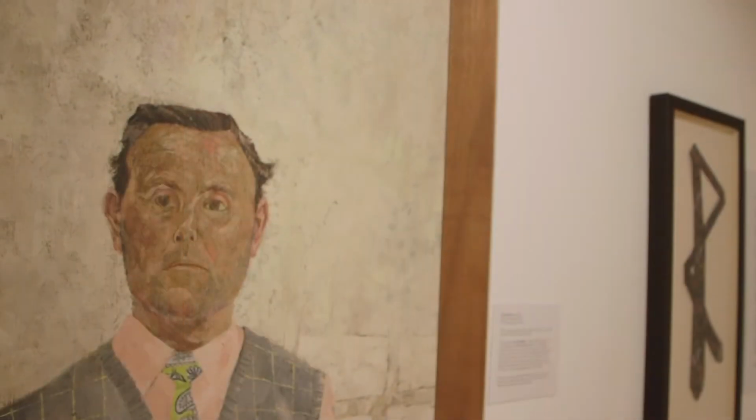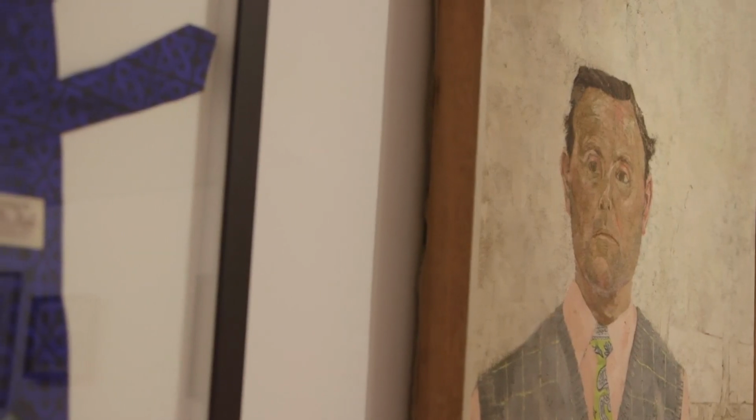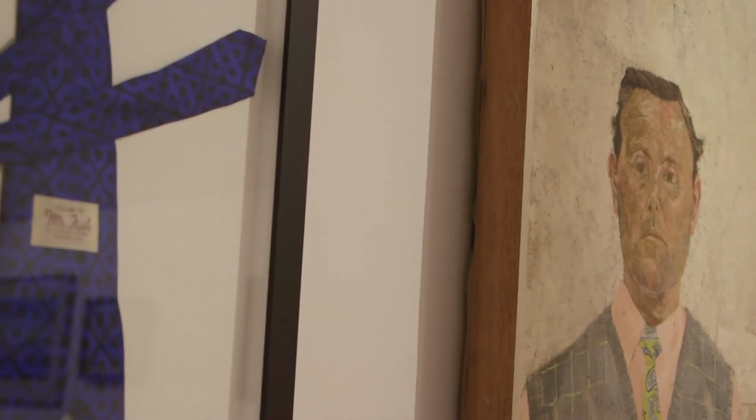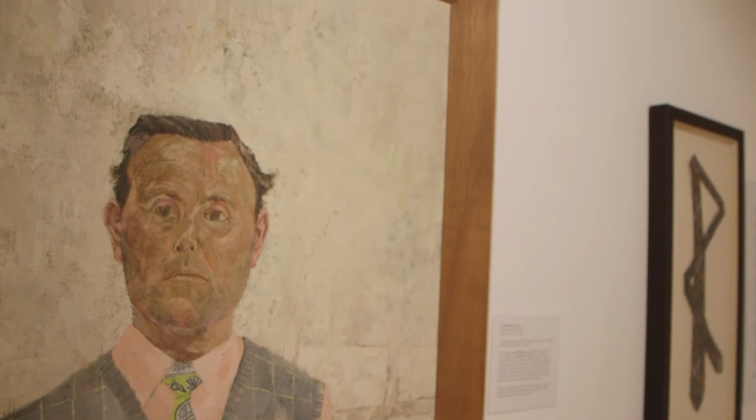But Jean's idea was to ask writers to choose a tie and to use that as the starting point for a story, a very short story. And the challenge that we then faced is, how do you take that wonderful idea and turn it into a visual art exhibition? And we took the opportunity this summer to try a few things out.